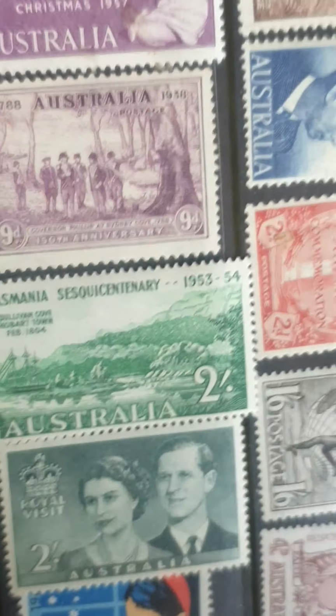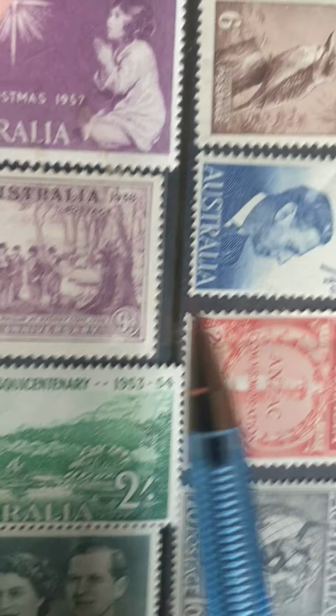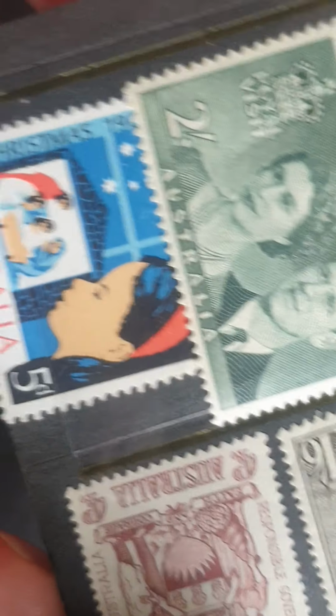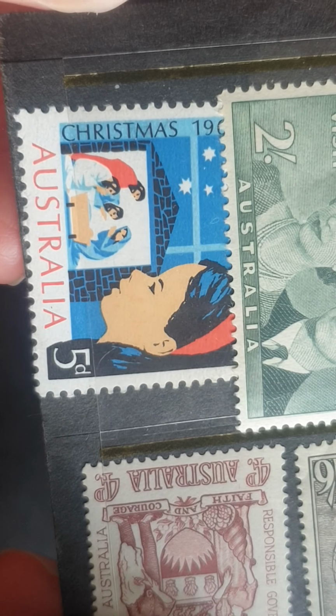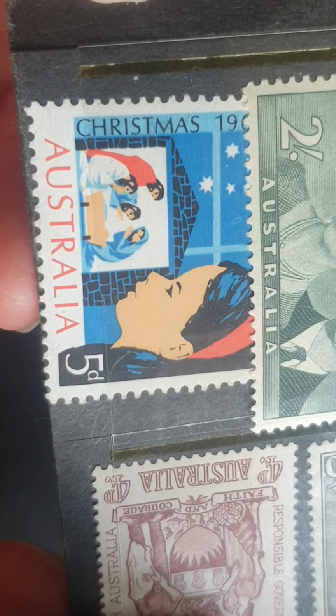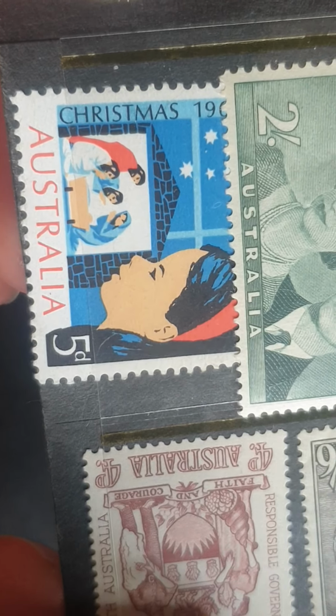Now these ones I do like better, the single colour print. They're just a lot better than the multicoloured stamps. So these ones from the 60s, 70s and 80s, yeah, they just look like very childish, unimaginative multicoloured stamps.